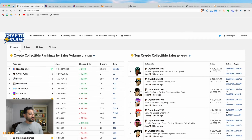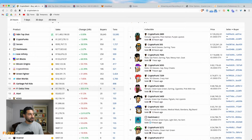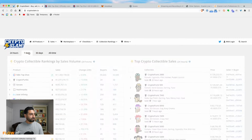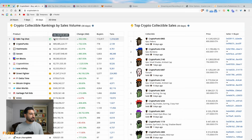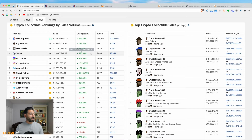As you can see here, this is the sales volume in the last 24 hours. NBA TopShot has done $11.4 million. It's about flat from the 24 hours before that. Sorare has done 600,000. It's up 38%. And you can see what some of the big movers are. You see F1 Delta Time taking off a little bit here, or whenever these new ones kick off. But really, here's the beautiful thing that I was mentioning: $269 million in the last 30 days. Same thing with Sorare here, 13.4 million, a 480% increase over the 30 days before that.